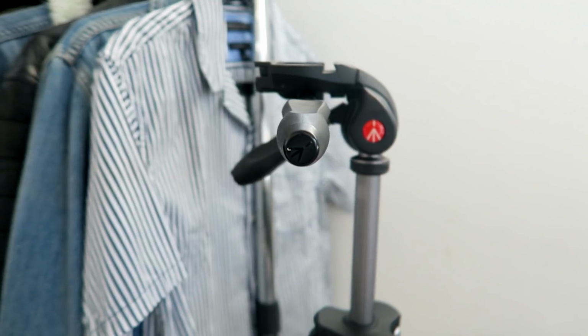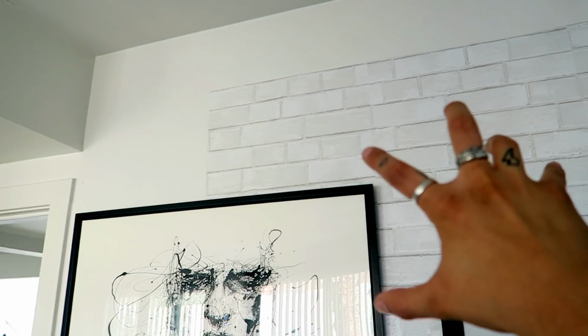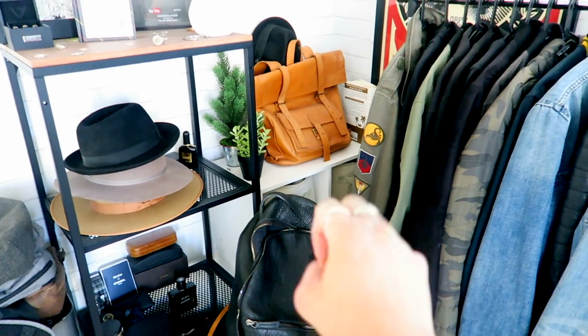Let me open up the blinds a little bit more. Secret, believe it or not, this is the wallpaper that I got. So this is not really brick, although it gives the illusion of brick in my videos, but I just have one corner, you know, brick. I have my Obey poster. I do have my socks and underwear in these little cubbies right there, so I do use that.